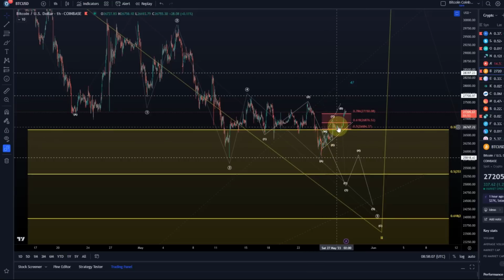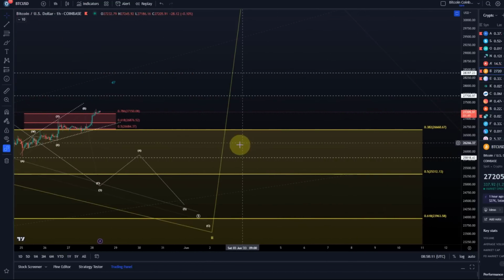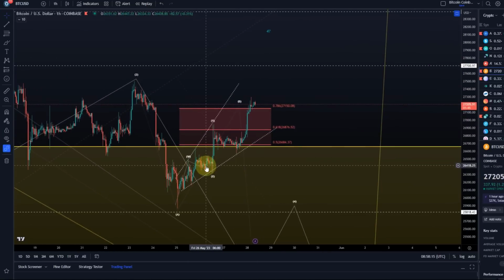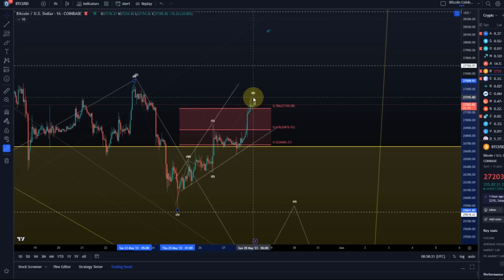We've been climbing a little higher. Yesterday, we looked at the microstructure here and we said we need to wait for a signal that this move up is over. That signal never came. Therefore, further upside is, of course, expected if you are in a short-term uptrend and you do not get a signal that the trend is changing.